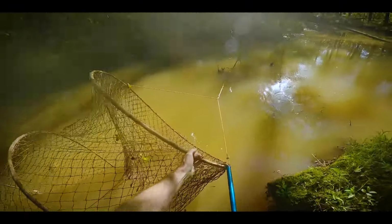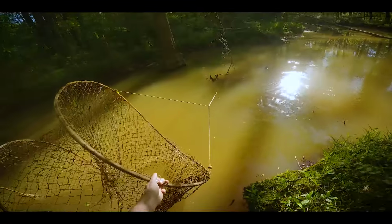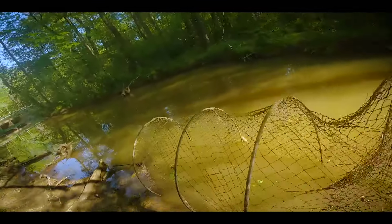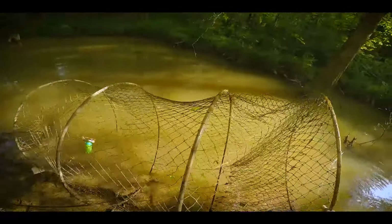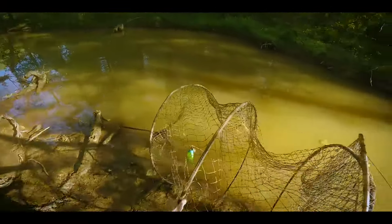Let's see if I can get that. Oh, no. All right. Make sure I'm recording if you're gonna fall. Yeah, bait's still intact. Yeah, there's nothing in here. Makes it easy to check.